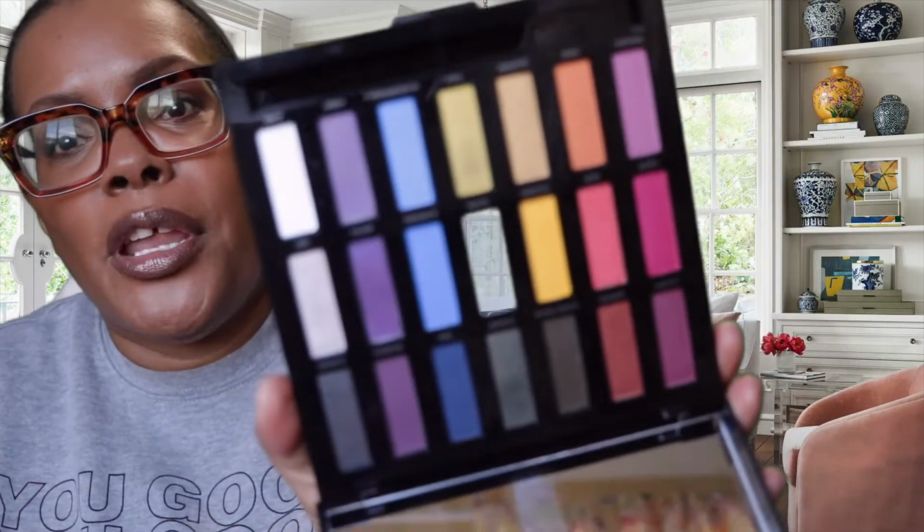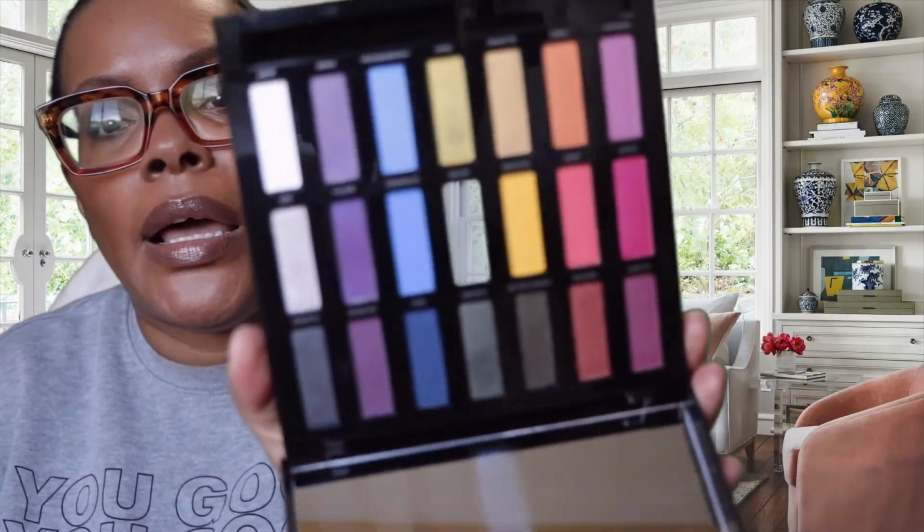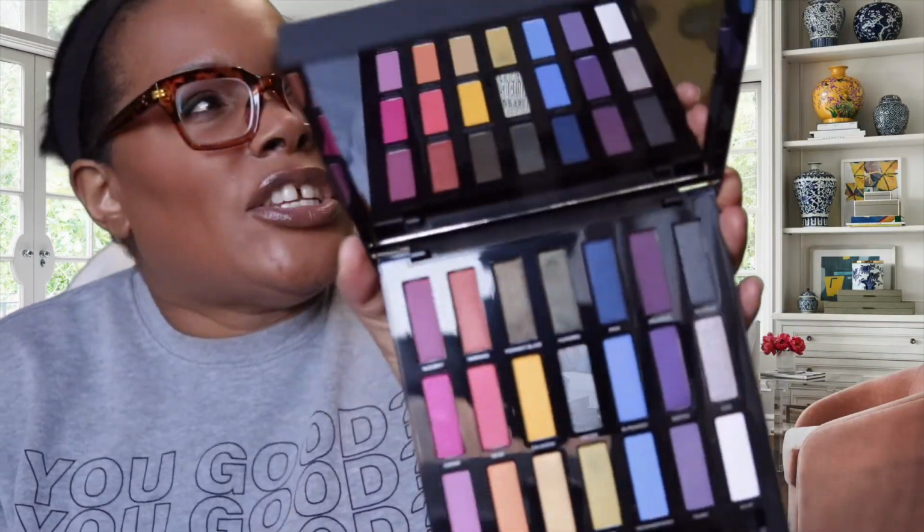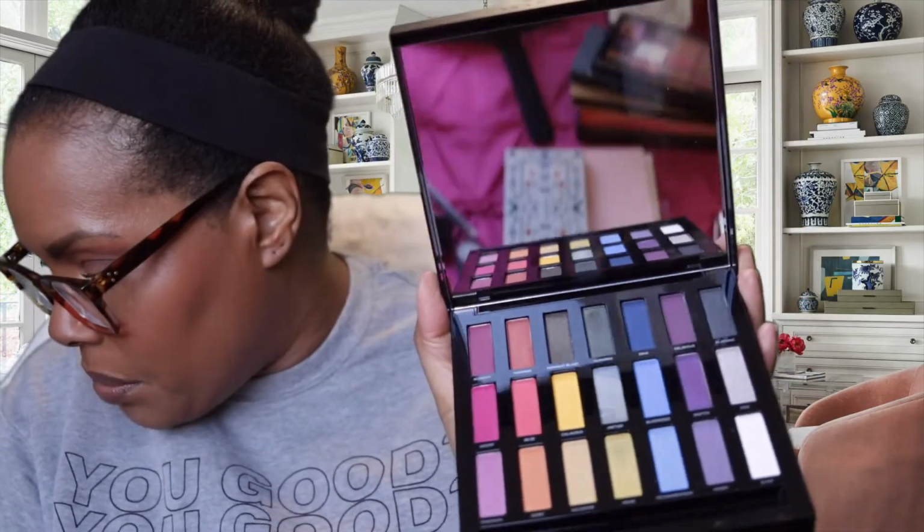I'm being anal. But this next one is from Urban Decay, and it is the Full Spectrum palette. It is your classic rainbow palette. It has a nice mixture of mattes and shimmers. The colors are gorgeous. I just feel like I want to hold on to this because they don't really do these palettes anymore.